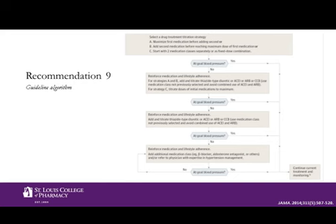And again, the algorithm presented in the guidelines summarizes this recommendation as well. So the final step you can see, after we've titrated the max doses and added on from the preferred list, would be to add additional classes of medications such as beta blockers and aldosterone antagonists, or refer the patient to a hypertension specialist.